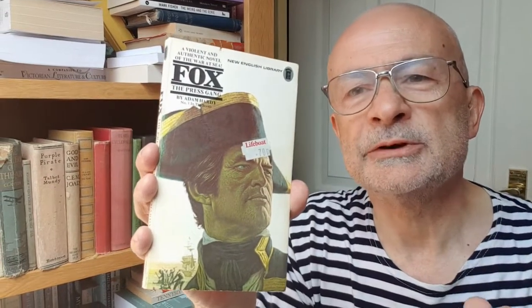In fact, the American editions have a rather more potent tagline, something like "Fox, the toughest bastard on the high seas." And so you can sort of see what we think we're going to get is a sort of anti-hero. So we're expecting plenty of action and that kind of queasy frisson of, oh, not sure about the morality of the hero.